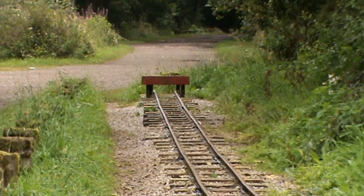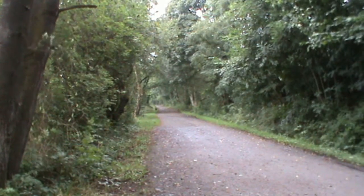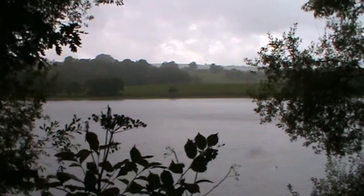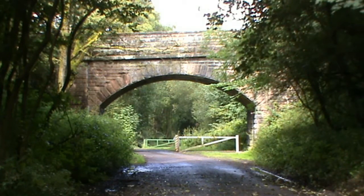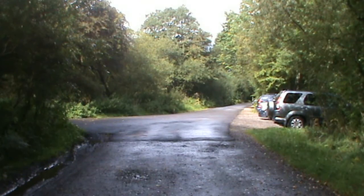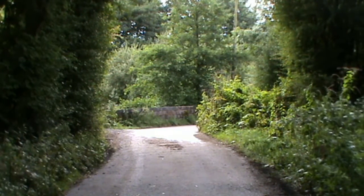We keep going. We're just passing the Sea Scouts training area. We're heading forward now, dodging the showers. That's looking left over the lake. Well, sun's back out. We come to the bridge and bear off left. We're more or less getting towards the end of the lake now. Just after the bridge, you've got a tiny car park on your right. We turn left there, crossing over a tiny bridge.